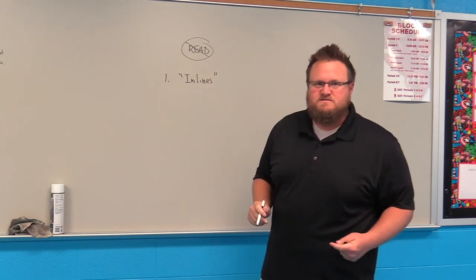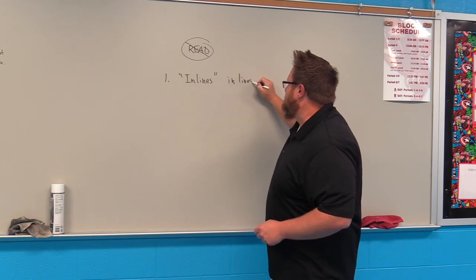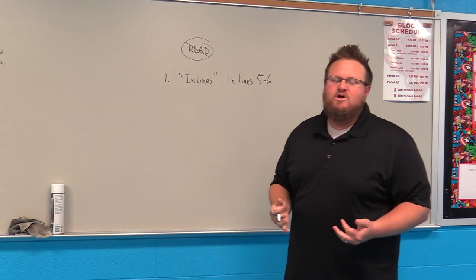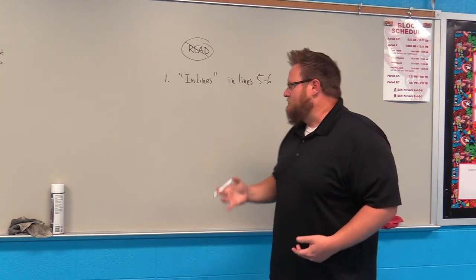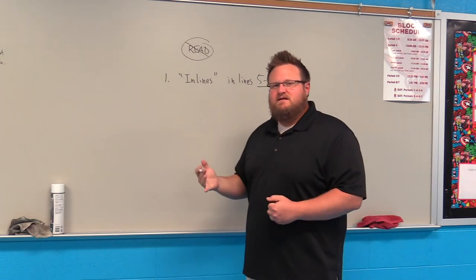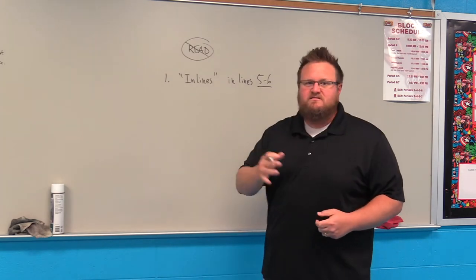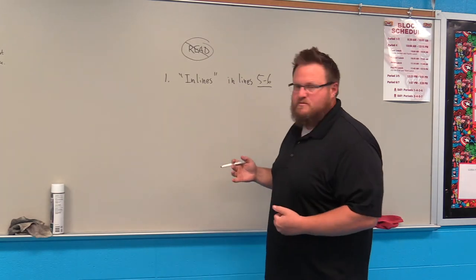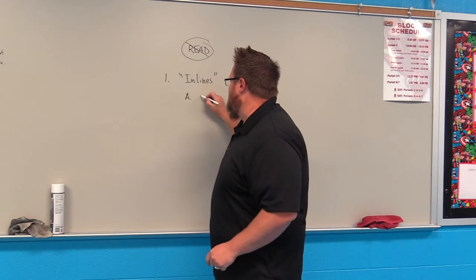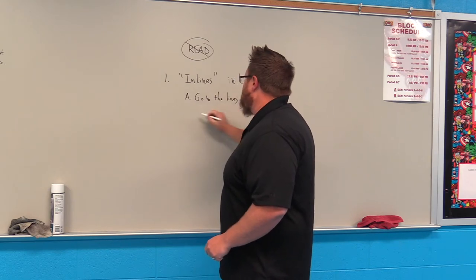And I call them the inlines because they always say lines 5 through 6, something like that. What this does is, by telling you which lines you're going to look at, it's kind of like the roadmaps we created on nonfiction. It tells you where to go quickly to find out where you can get the information you need to answer this question. So the first thing you need to do, step A, go to the lines.